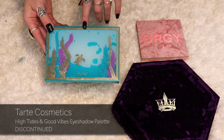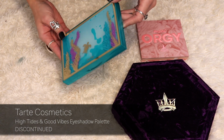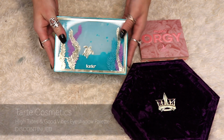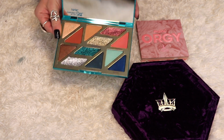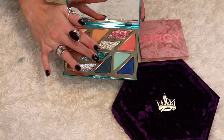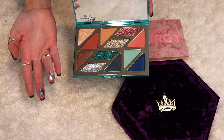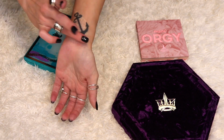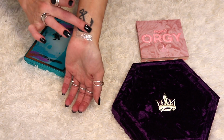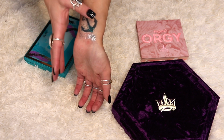This is from Tarte. And when I bought this palette, I got it because I absolutely love the packaging. This is the High Tides and Good Vibes palette. And I don't know why, but I want to be able to part with this, but the glitters are awful in here. These are so scratchy, but they are actually still really pretty. So these I would not use on my eyes. Oh God, that is awful. That is awful right there.